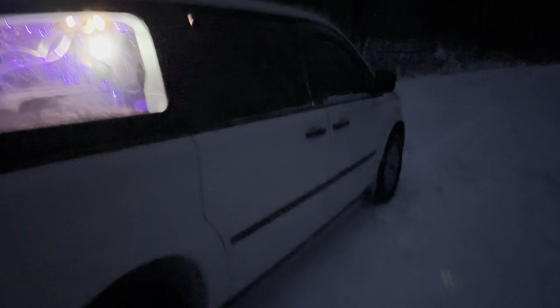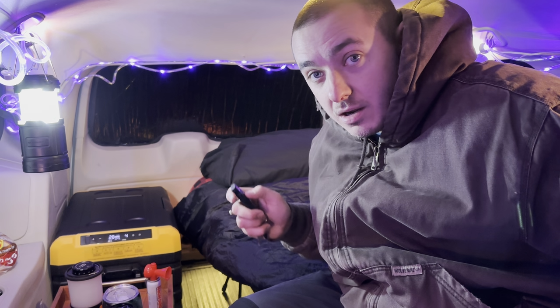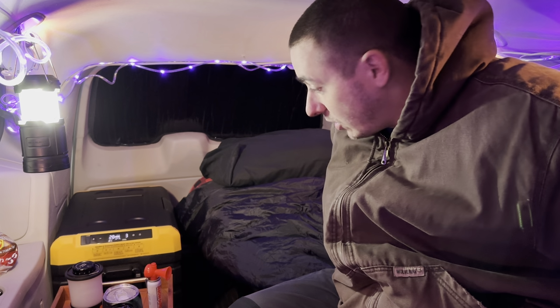So I'm about to hop in the warm van here. Get this heater started, get the party started. All right, guys, we are in the van, but it's not safe yet. Now it's safe. So we want it to be warm. So it is time to turn this heater on.